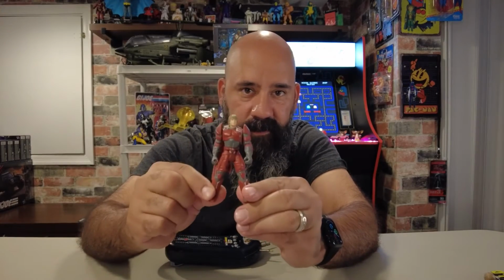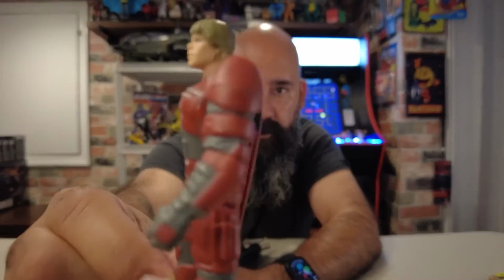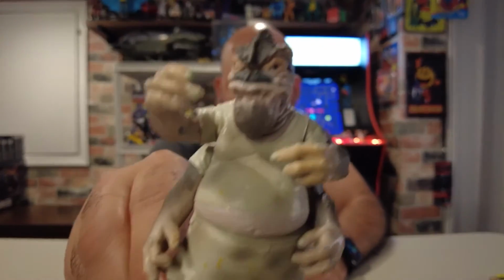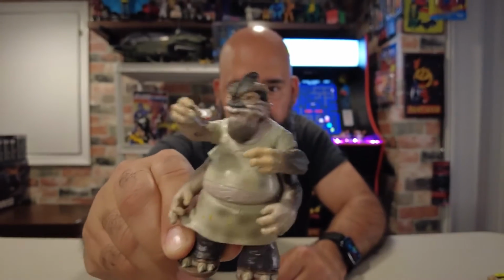Expanded universe, undercover Luke Skywalker. This is from Shadows of the Empire. I guess it's like a royal stormtrooper or something. Sorry, I forget. You got this four-armed character. This was from the prequel trilogy. I think he was Obi-Wan's friend that ran a diner.